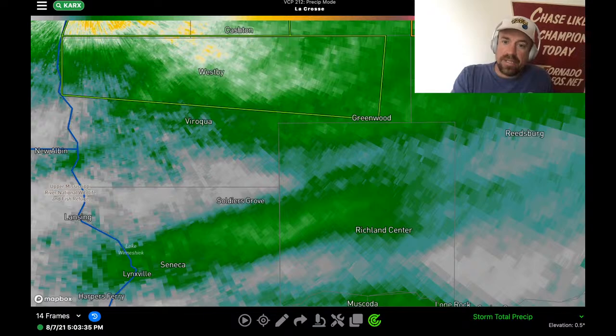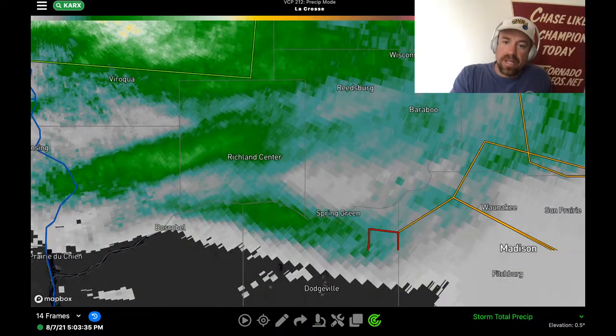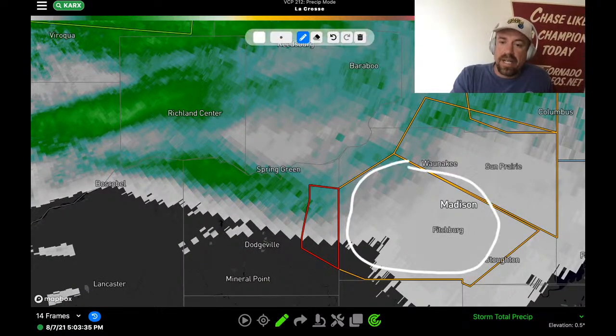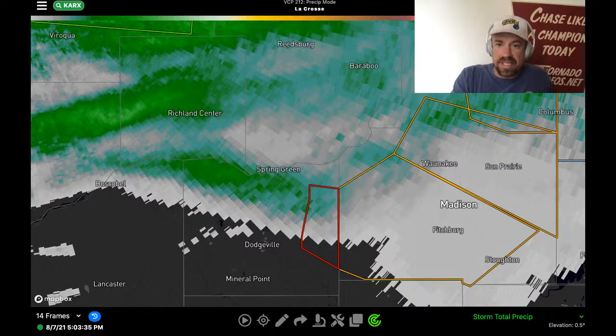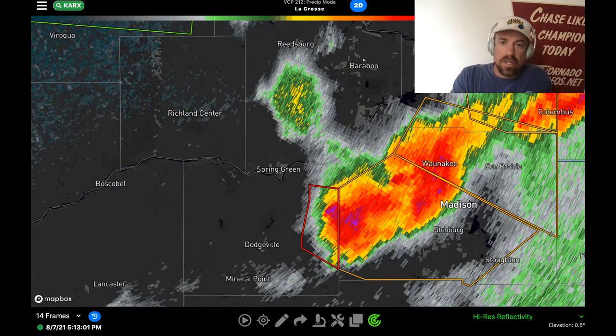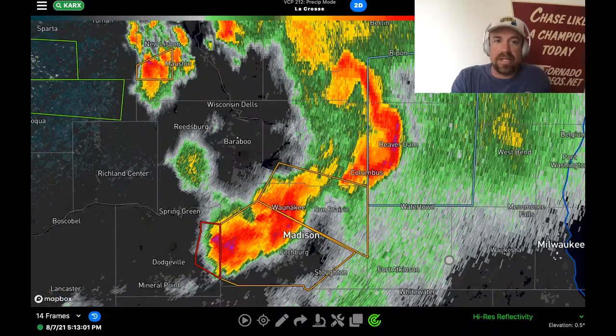And now we're still tracking that circulation that still has a tornado warning down here, but it has been replaced upstream by that severe thunderstorm warning that includes the Madison area, and probably some 50 to 60 mile an hour type winds are going to be possible with this thing. But I do think that all these tornado warnings are going to be allowed to expire very quickly as well.